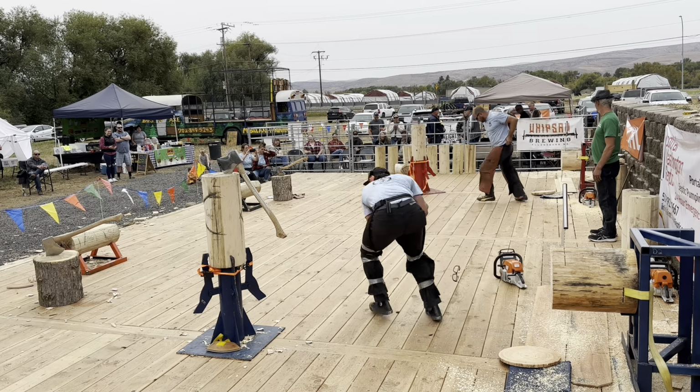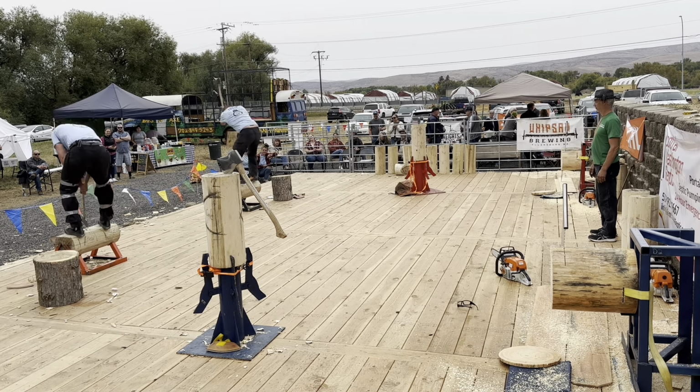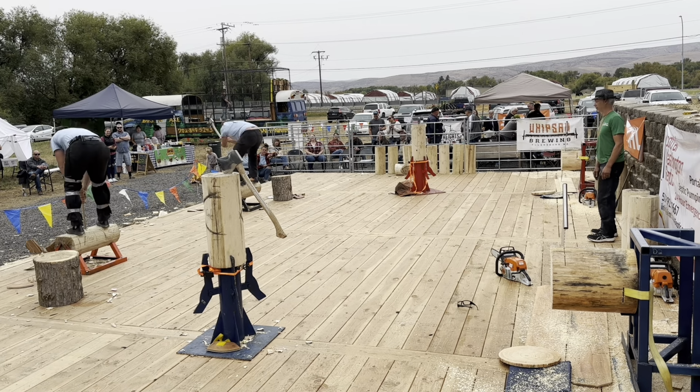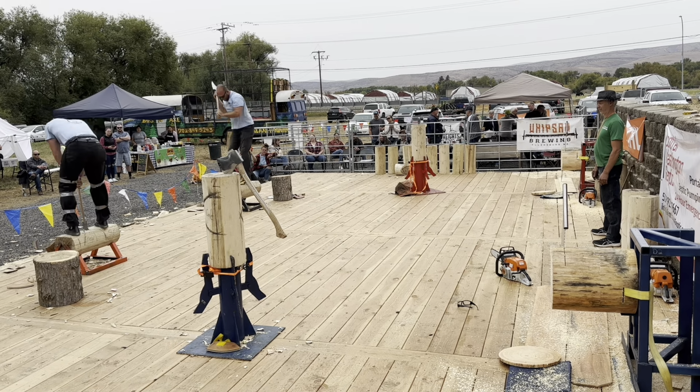Lipkin coming off first. Everybody throwing the Jap Spiker, humming the hearing protection out into the crowd. Oh, big branches in that one there for Schlenker, trying to hammer around him, getting to the center of that log.